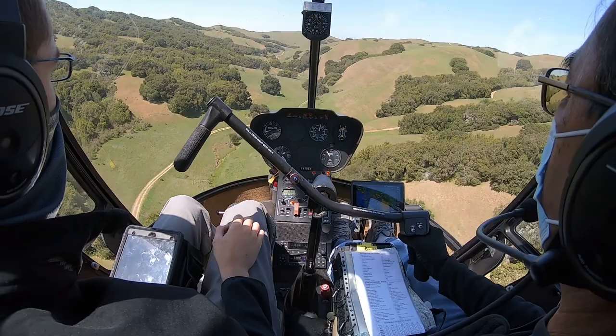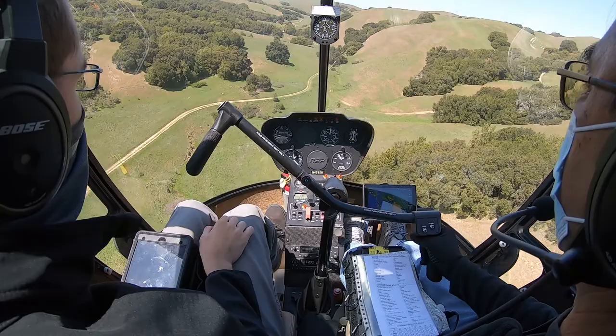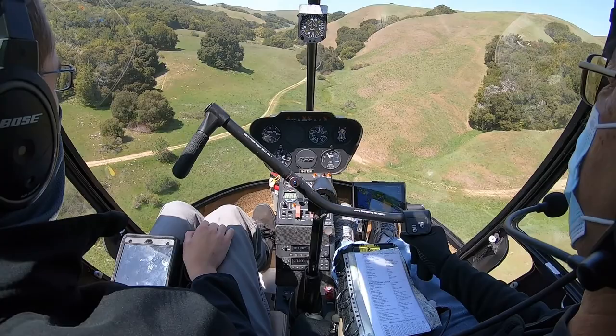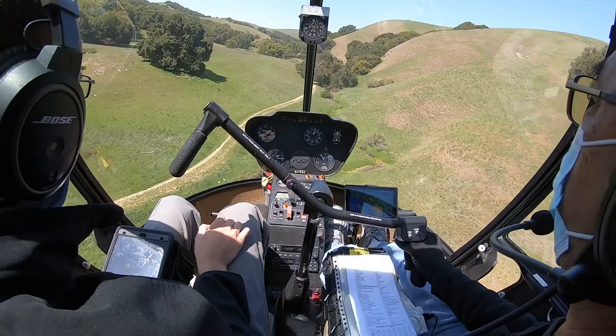Cessna Zero Whiskey Hotel, traffic ahead to your left, approximately 10 o'clock, 3 miles, 3,580 northeast. Looking for Cessna Zero Whiskey Hotel. Cessna Zero Whiskey Hotel, no factor for 19-3.